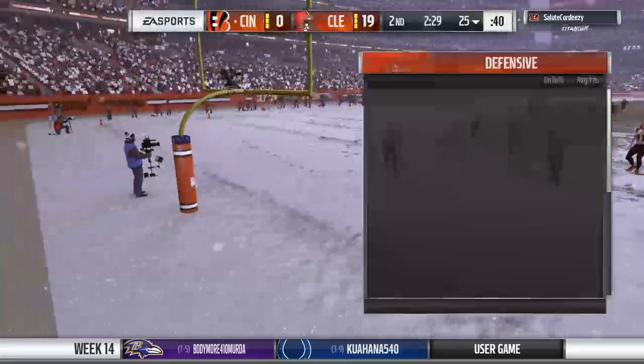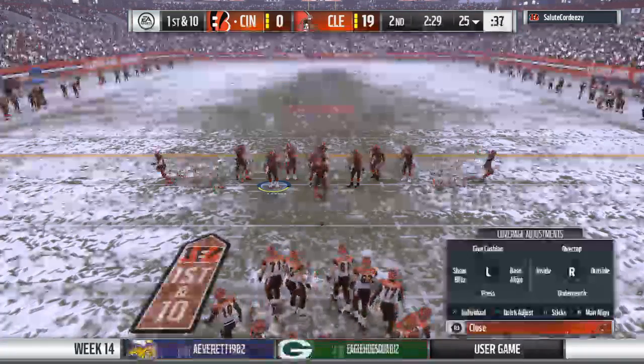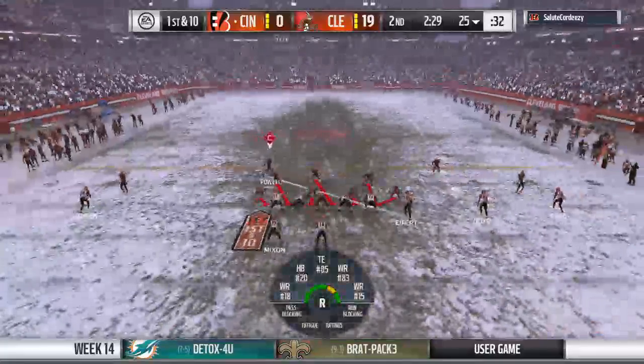And this will not be returnable. It's out of the back of the end zone for a touchback. And out now, here come the Bengals. And last drive, 3 and out. Still a goose egg on the scoreboard. How do they break that goose egg?